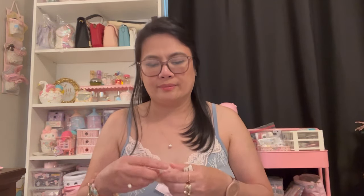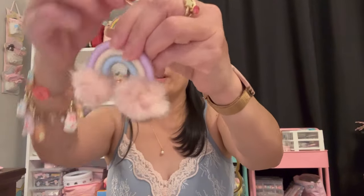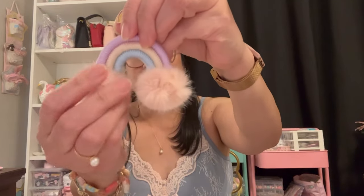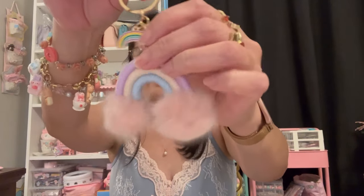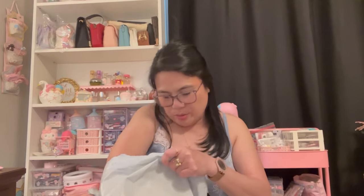Next item is another keychain. I like this one. See, it's a rainbow with fur here at the bottom, on the end of the rainbow, and it has this rainbow thing here. It's so cute. I love it. Cute, yeah. There. I think that's the last one.